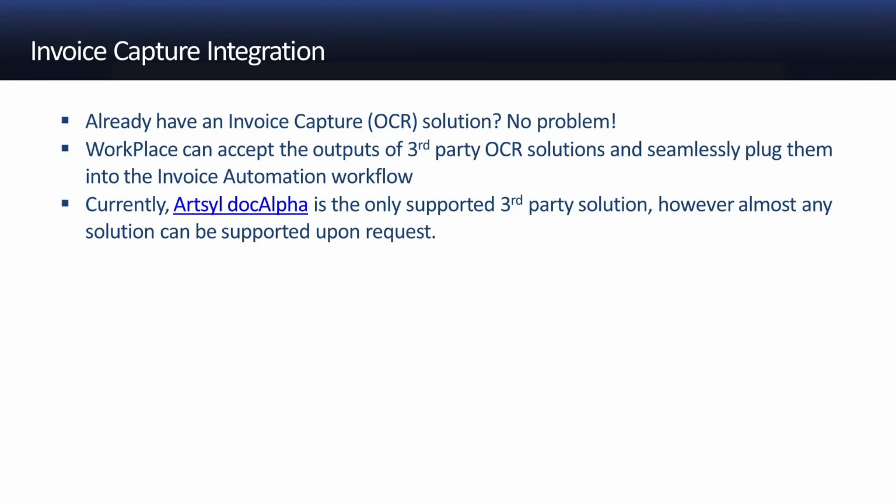Already have an invoice capture solution? No problem. WorkPlace can integrate to just about any invoice capture or OCR provider. Take advantage of approval routing and reporting with WorkPlace while still using your own third-party solution. Doc Alpha comes supported out of the box, but new integrations can be added anytime by request.